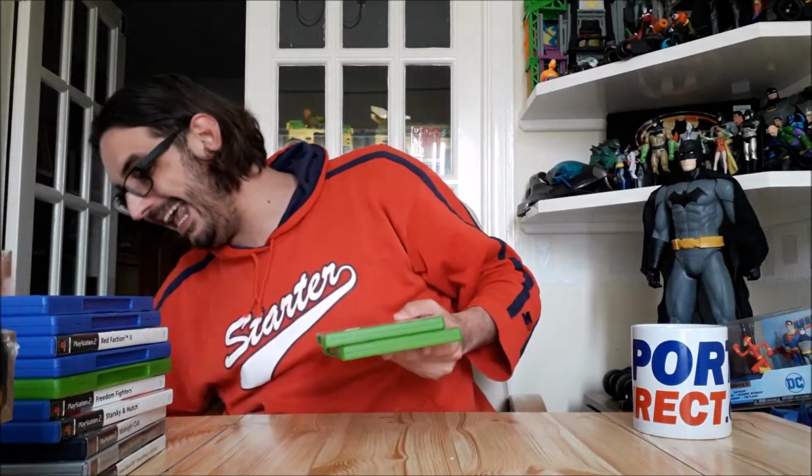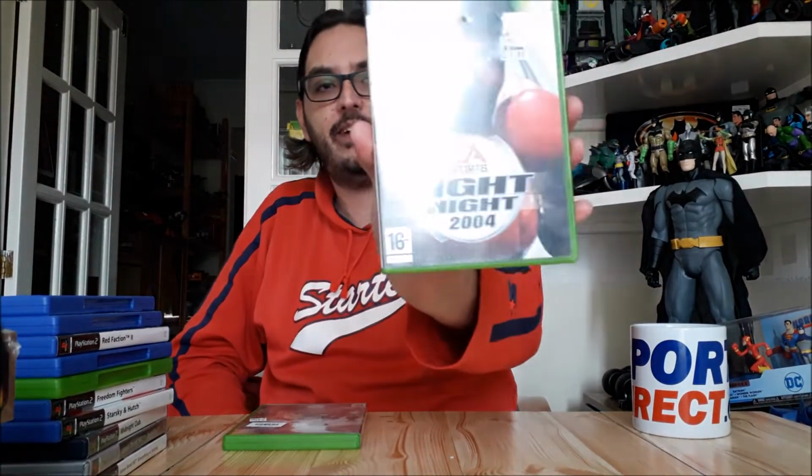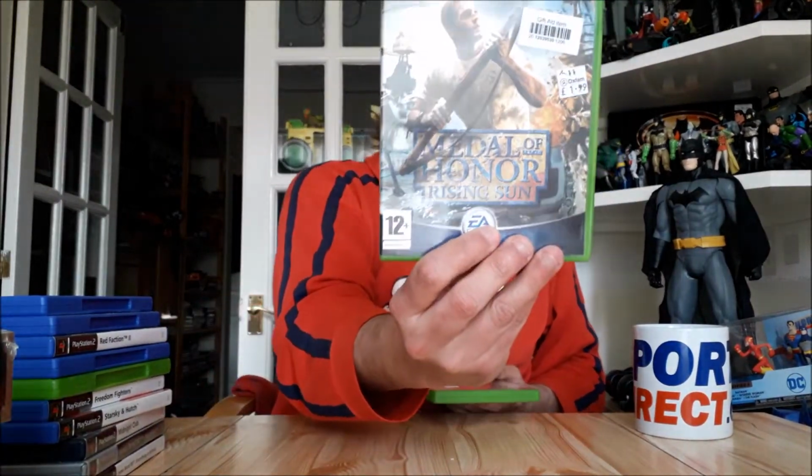Okay, so 2 games cost me more than £1. A bunch of them cost me less than £1. So it ended up evening out to about £1 each for every game that I've bought here, minus the ones I already had, which is cheating, but I'll explain that later. So Fight Night 2004 for $1.99 and Medal of Honor Rising Sun for $1.99. They're both complete and perfect.